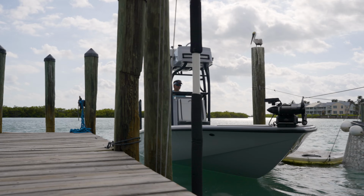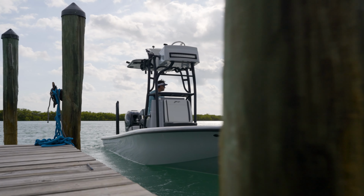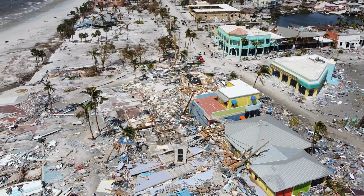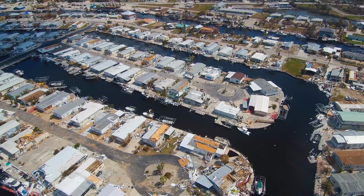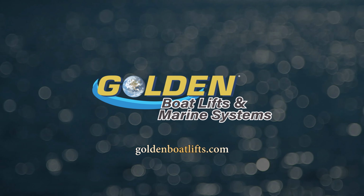In times of need, this simple feature could become a lifeline, facilitating rescue efforts and aiding in the swift rebuilding of communities. After Hurricane Ian, this simple feature allowed owners of Golden Boat Lifts the ability to get their vessels in the action, speeding up rescue operations and the recovery of Fort Myers, while other boats were stranded on their lifts requiring electricity. Golden Boat Lifts, when it's done right, it's golden.